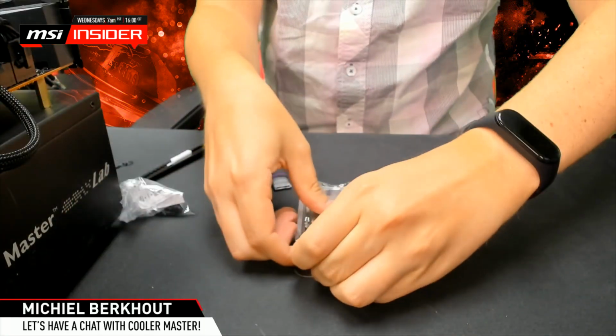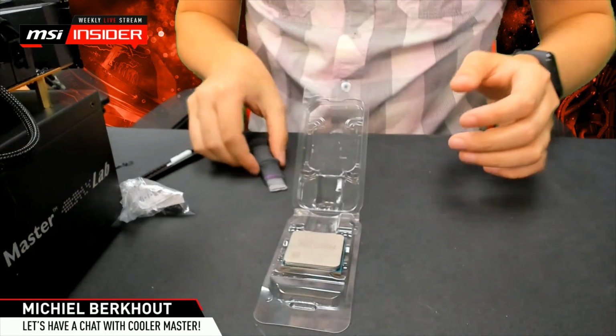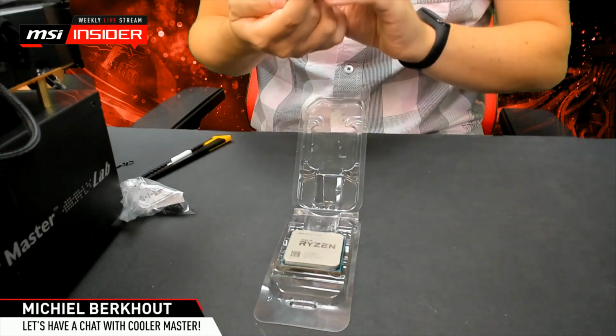Would you like to do a demonstration? Yeah, let's try it out. I will just give some stuff to you because it's quite full in here. I have a CPU right here. Let's grab the camera too. I hope we can see this properly. Here we have a nice AMD Ryzen CPU, and we're going to apply some cooling paste.